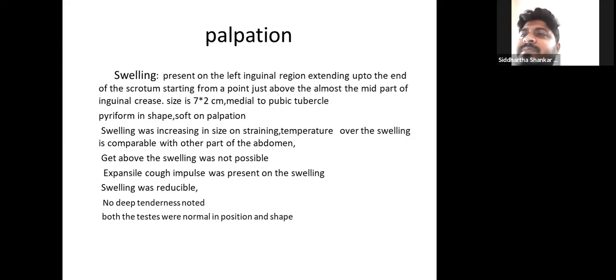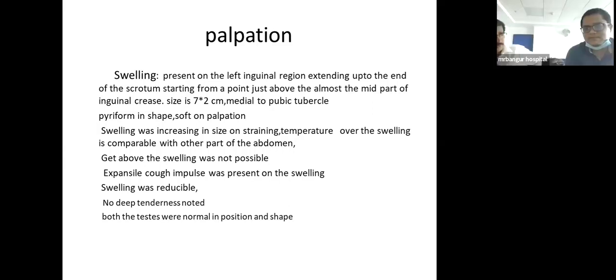Okay. So, anything else, sir? If the swelling is going to the bottom of the scrotum in a patient with congenital hernia, do you think the testes and the swelling will be separate, or will it be difficult to palpate the testes with the swelling present there? Difficult, because in congenital hernia the whole processus vaginalis is present. Yes, sir. The swelling comes down and comes all around the testes.